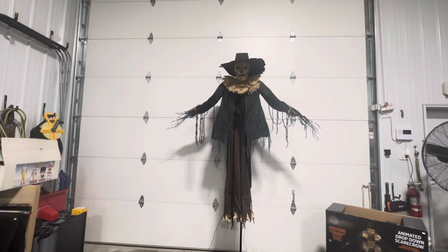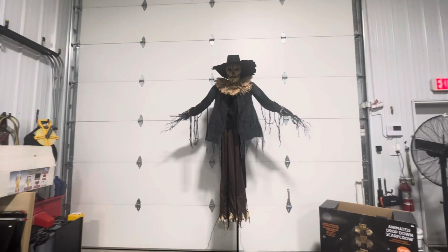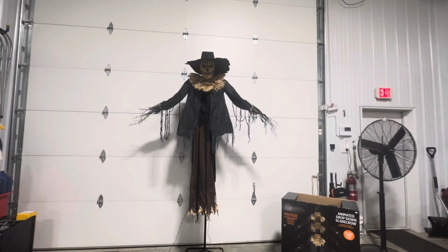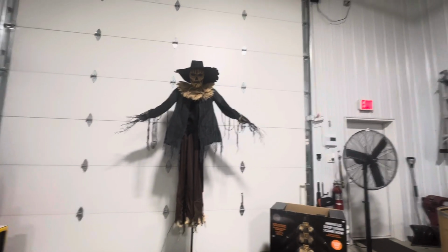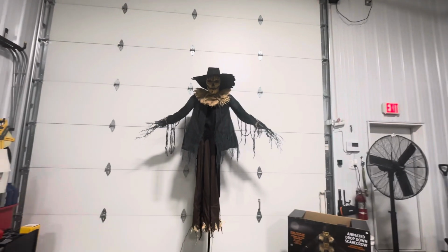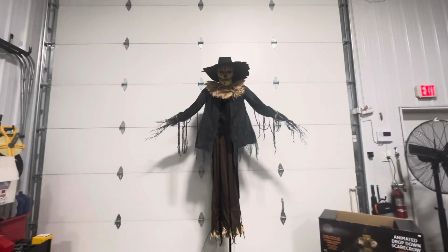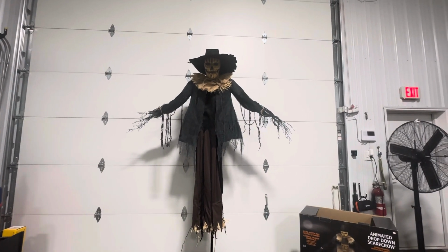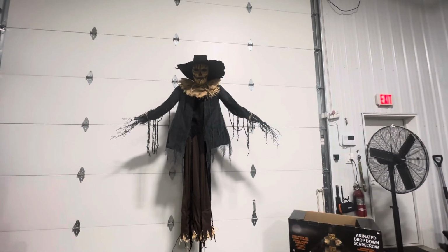I also do want to mention this. He is louder than anything. I have him almost turned all the way down, and he is still really loud. He's just loud. He's a loud prop. I don't know why Tekky did that, but you really can't make him quiet. Here's his second phrase.